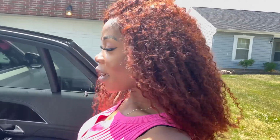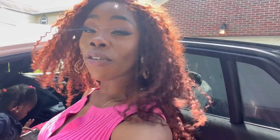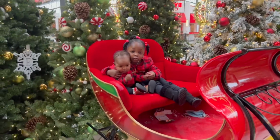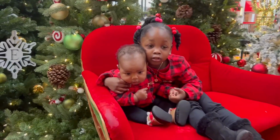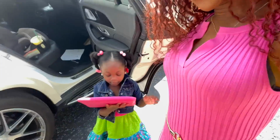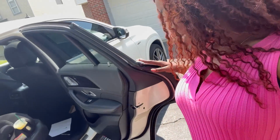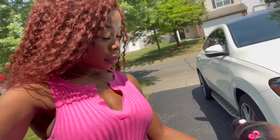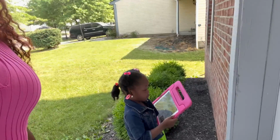So we are here. The thing about coming here is Nadia hates leaving, so she'll cry because her cousin, the baby, is here, and she never ever wants to leave when we come. So it's gonna be a battle trying to get her out of here. Ready to go see Armani? Let's go see Armani. Let's go. Yeah, it's gonna be a war. Come on, Mama.